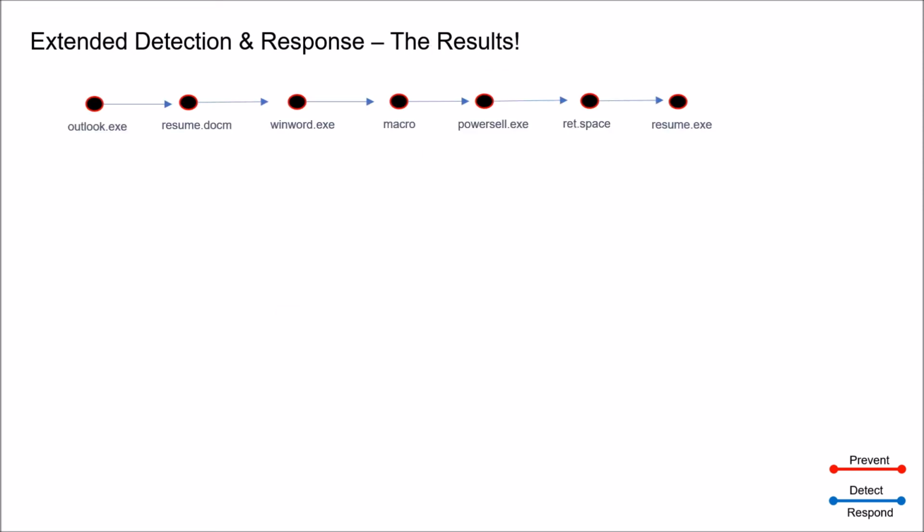And so we already understand what took place on the endpoint, but we could have potentially used XDR and searched for resume.exe as an example. Or we may have started in endpoint detection and response. Doesn't really matter. The goal ultimately is to figure out exactly what took place. So let's do that search, and all of a sudden we've got this SHA-256 that shows up.